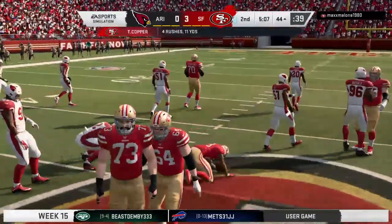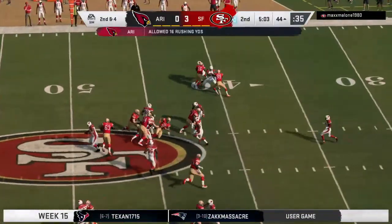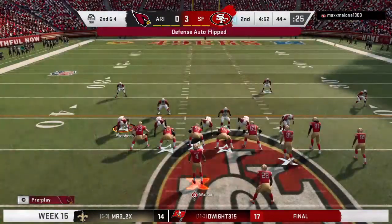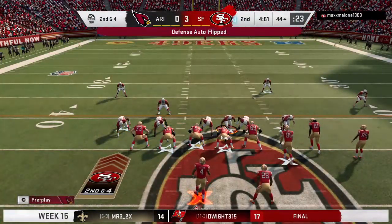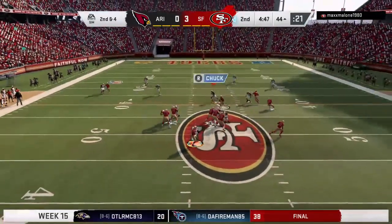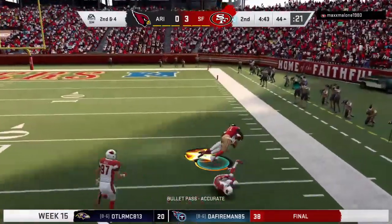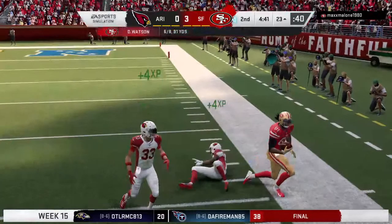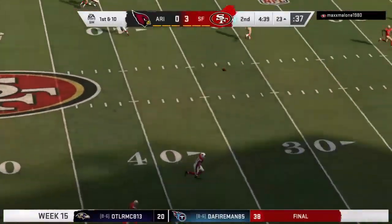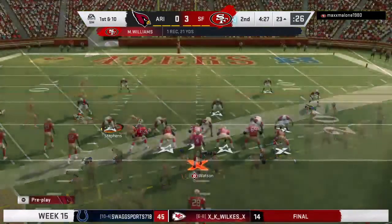A bit of an opening there on the first down run as they get this forward for about 6 yards. It's a 6-yard pickup, and it gets them to 2nd and 4. Here's Watson, finds the open man. It's Mike Williams, and he goes down, but not before getting this inside the 25. A gain there of 21 yards.